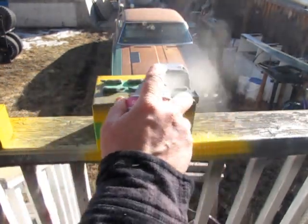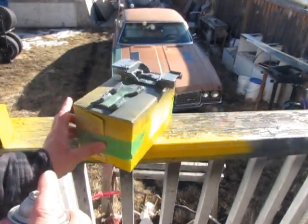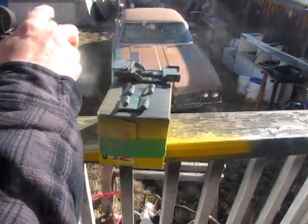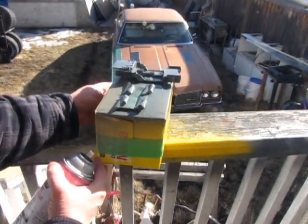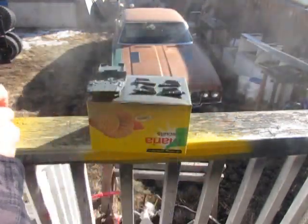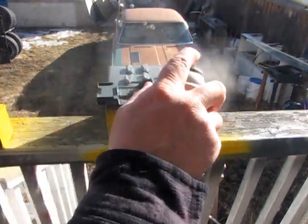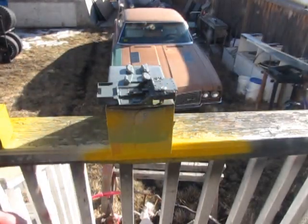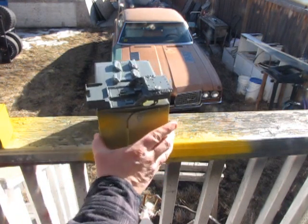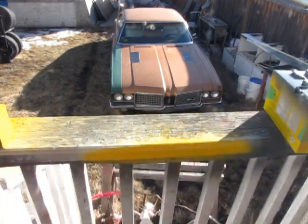So, just going to... You want to move across in a nice straight line. Let's get everywhere with this. There we go. Nice and smooth. Now you want to use a respirator mask when you're spraying, even if you are outside. Wow, that's nice. Okay, let's get the other parts out here.